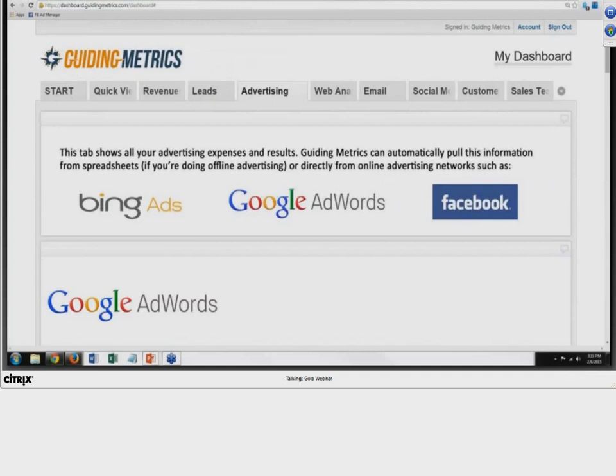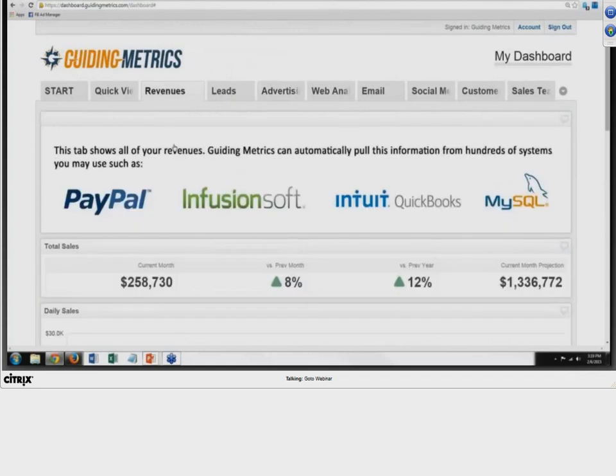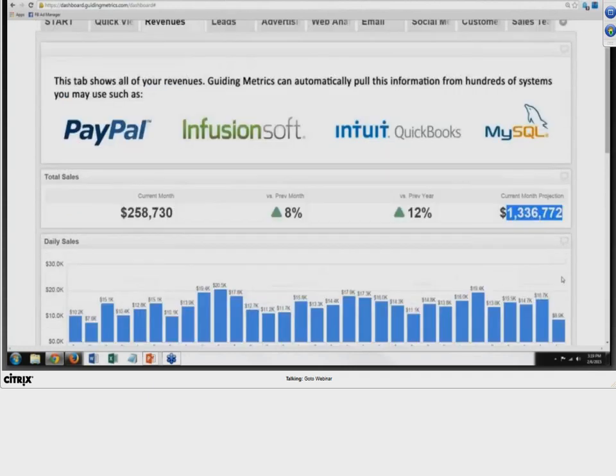But on the projections number, how does Guiding Metrics come up with that? Is it a percentage of prior month sale? This projection right here? Yeah, exactly, yep. Sure, so there's a few different ways to do this. Now, the easiest way is a linear way. So in this example, it's actually a linear way.